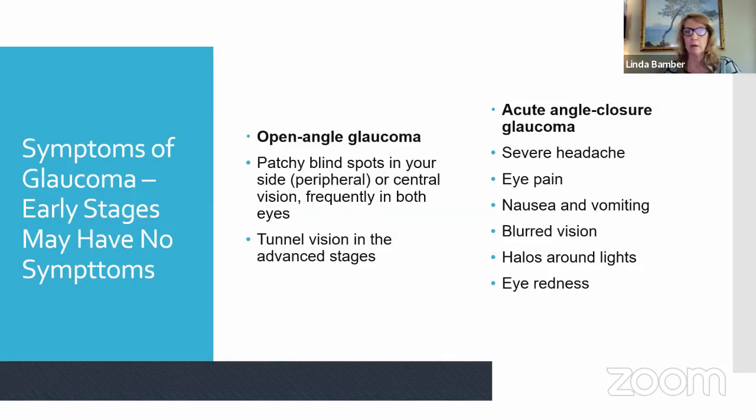The open angle glaucoma is just patchy blind spots on your side and sometimes your central vision, or you get tunnel vision. So you can tell that your vision is really changing in certain ways. But the open angle one, you're going to know that one. The acute one, to me, there are several symptoms that overlap with other eye problems. And so you definitely need to have those looked at by the medical community, because obviously you don't want to mess with your eyes and lose any sight.